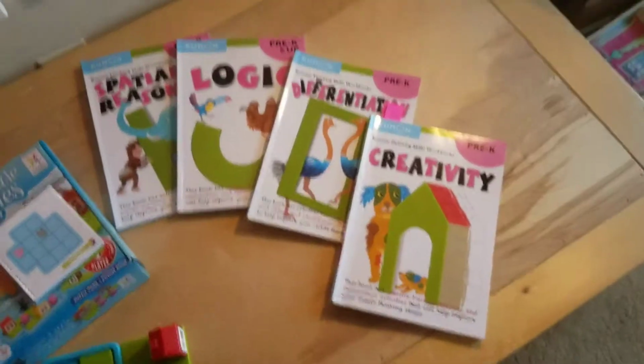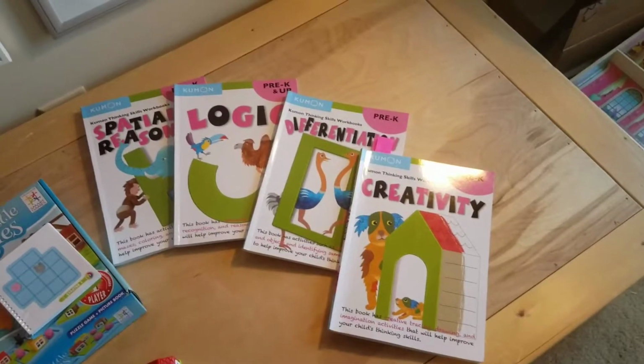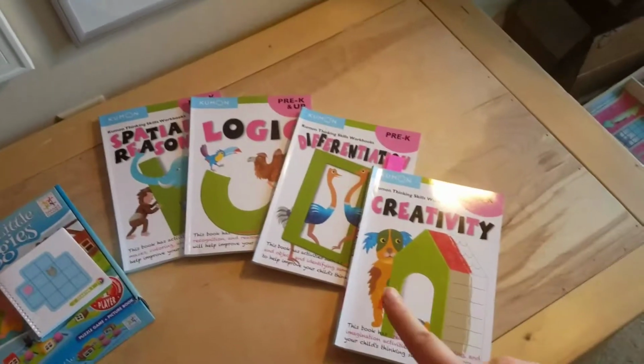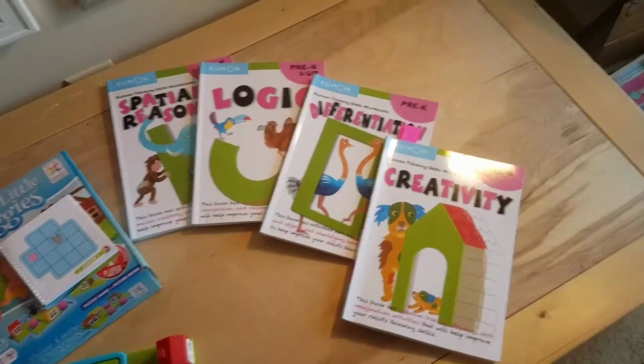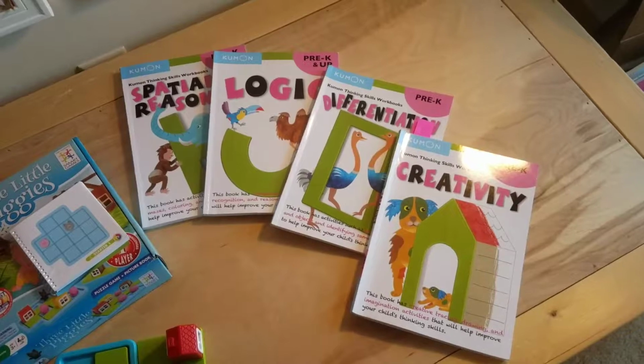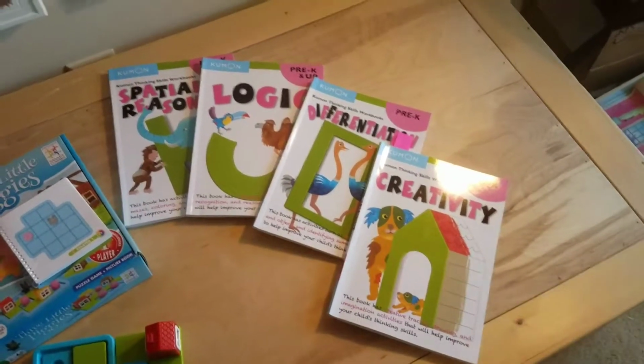The Cumin Logic, or the Cumin Thinking Skills books. Here's my beef. Not just with this series, but with all the Cumin book series: the cutting books that we used, both cutting books, and the number game book that we used, and all 4 of these books.